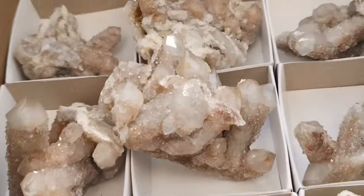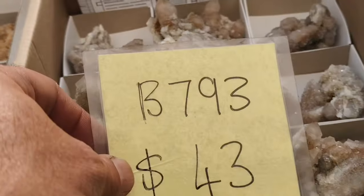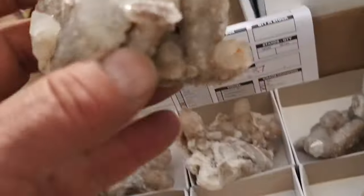These 12, they're going to set you back $43. That is for flat 793. Just want to have a look at this larger one again.